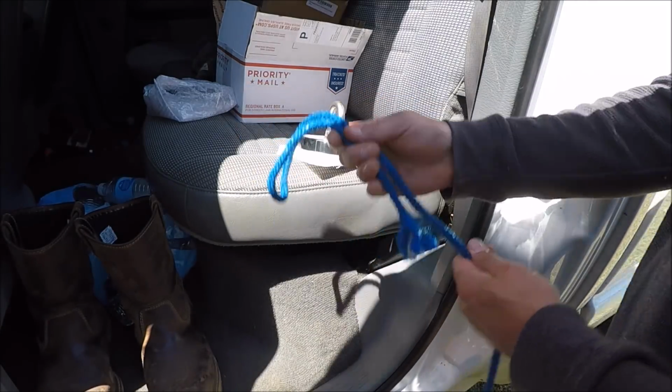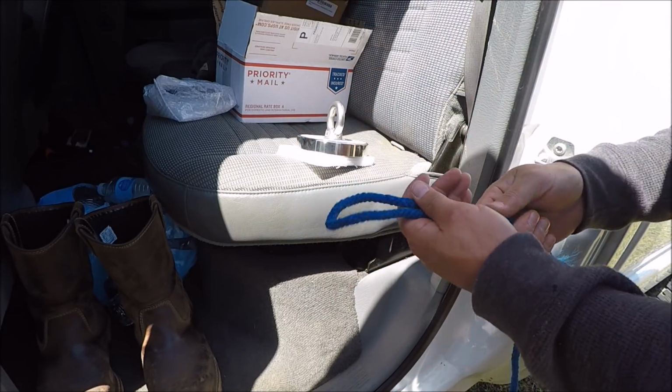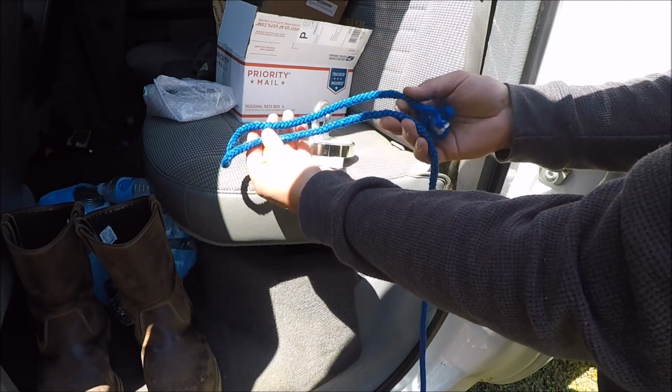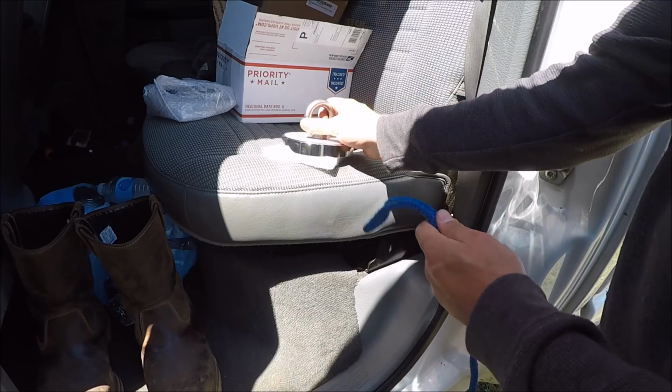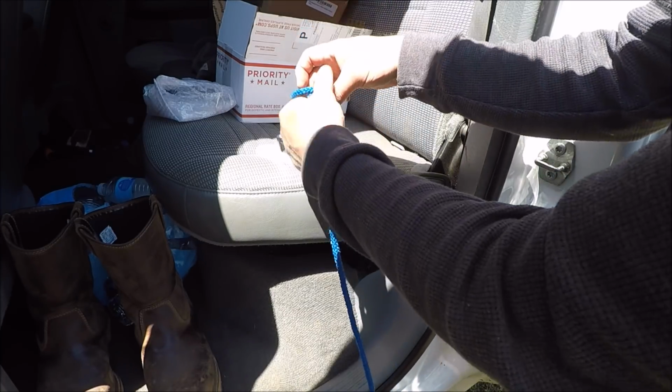I'm ready. I got my rope. It's not a real long one because I'm only going to be in about ankle deep water. That might be a little deeper. But this is the way I do mine. I double it up, and I've never had one come off. Ever, like never. I put it through there, then I run them both through.